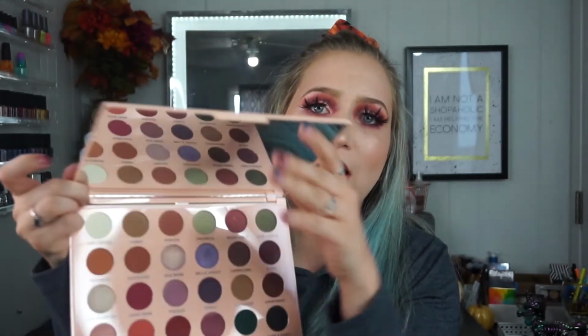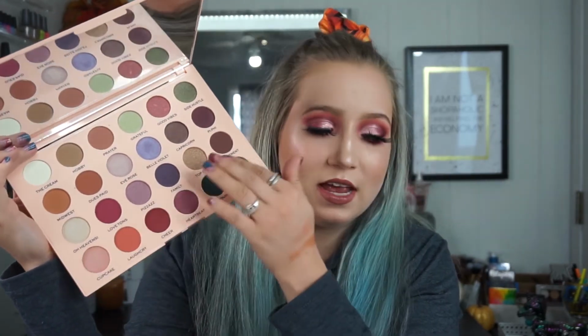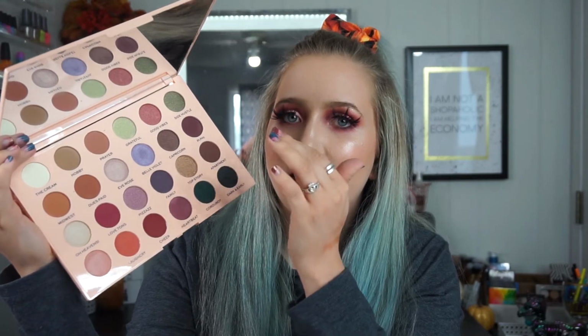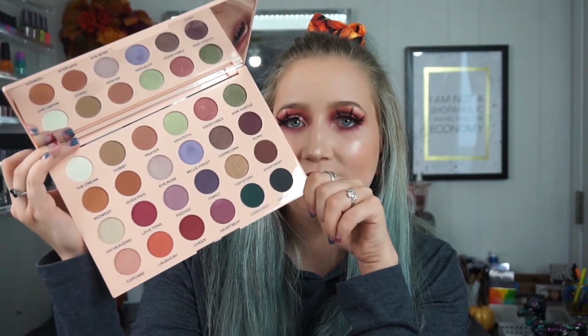Final palette, the 10th palette, is the Revolution Emily Edit The Wants. I know there was some controversy with this, but I really love the quality of this palette, and it has a very similar thing as the Extra Spice palette, where it has warms and cools, but this leans more on the cool side, and it has a lot more jewel tones, which I really find myself gravitating towards for fall this year. And these are super easy to work with. Every time I reach for this palette, I feel like the eye look I create is so stunning, so I definitely recommend this for fall.